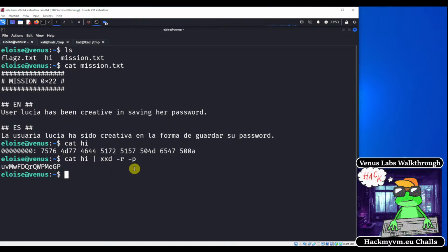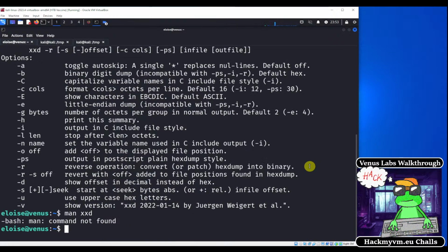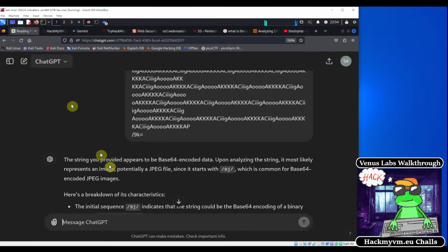Let's ask real fast what the -p is for in XXD. Actually, we could do XXD help. And we see here that -p is, let's run the manual on XXD. So it is not here. Let's ask ChatGPT. Okay. All right. What is the -p flag on the XXD program?